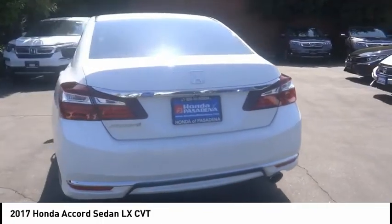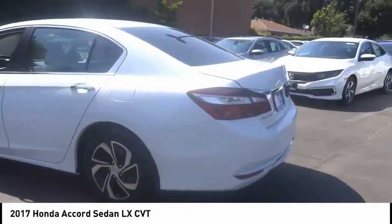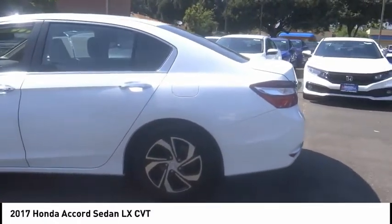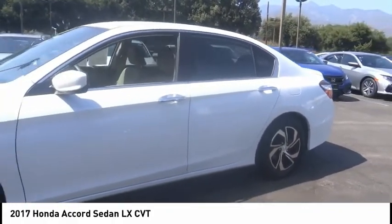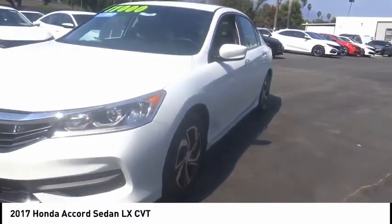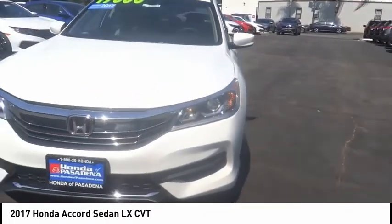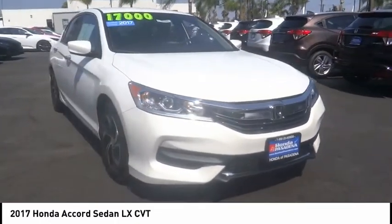Here are some of this vehicle's great options: electronic stability control, alloy wheels, brake assist, traction control, remote keyless entry, four-wheel disc brakes, speed control, rear window defroster, security system, low tire pressure warning. Searching for a dependable vehicle that looks great too? You found it, so stop in today.